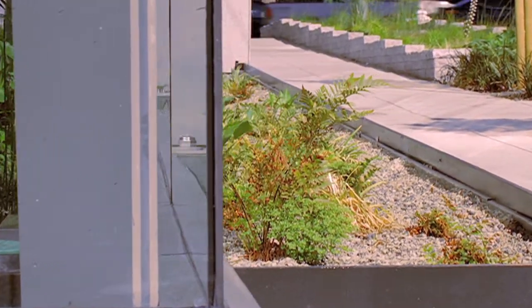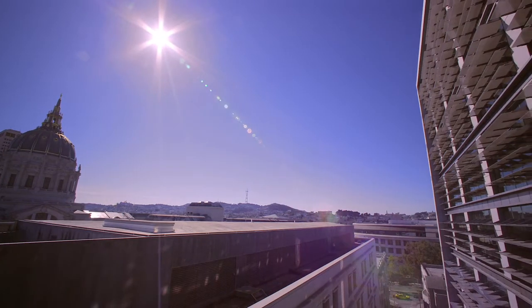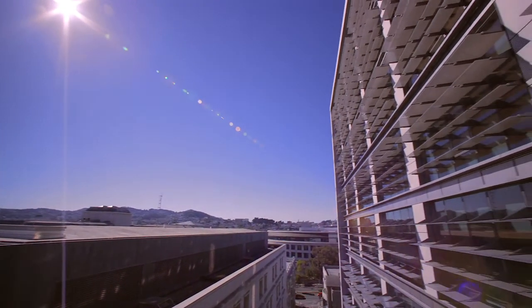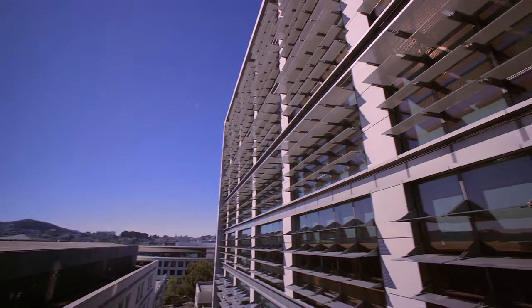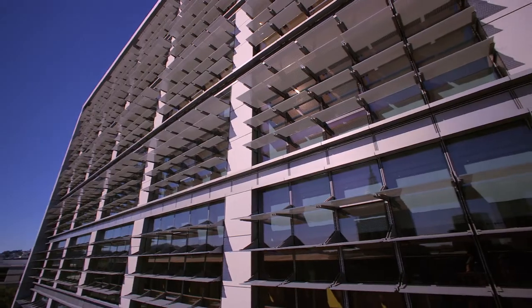I am incredibly concerned about context too, and how the building is part of a symphony. And if you think about a city in urban form, and how the building works together with the city. And San Francisco is probably one of the best symphonies in the world from an urban design standpoint.